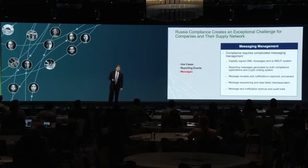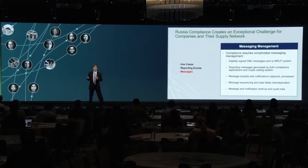And then you have to do the reporting digitally signed up to the Russian MDLP system, or the IS Makhrovka system, as some people will call it. And so it's XML messaging. It's fairly straightforward from that perspective, but there's a lot of protections that you have to put around that information.